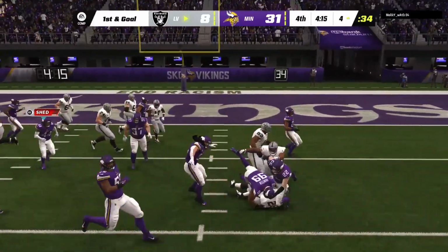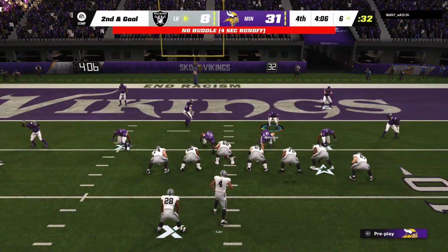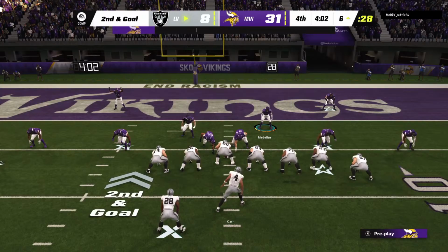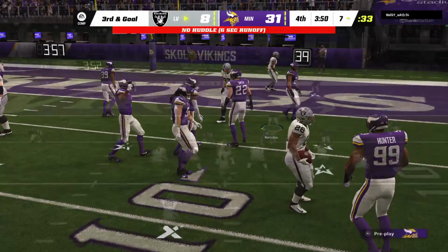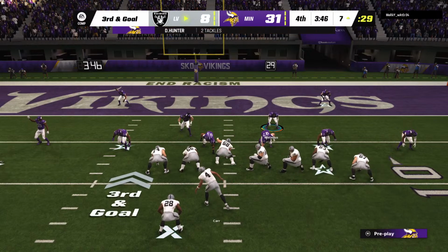Jacobs not going anywhere. He'll lose a couple back to the 6. Second and goal from the 6 this time. One more time with Jacobs. And this time they were waiting for him as he'll be knocked down before he can get back to the line of scrimmage.